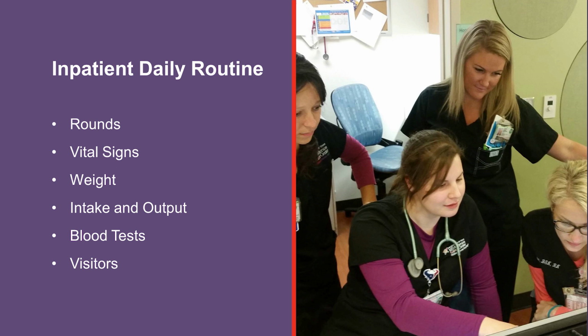Visiting hours are from 6 a.m. to 10 p.m. All visitors must check in at the welcome desk and present a valid photo ID. Parents or guardians of patients have the right to choose who may or may not visit.